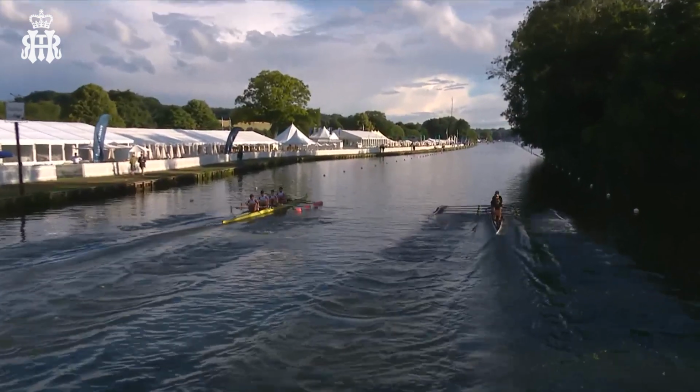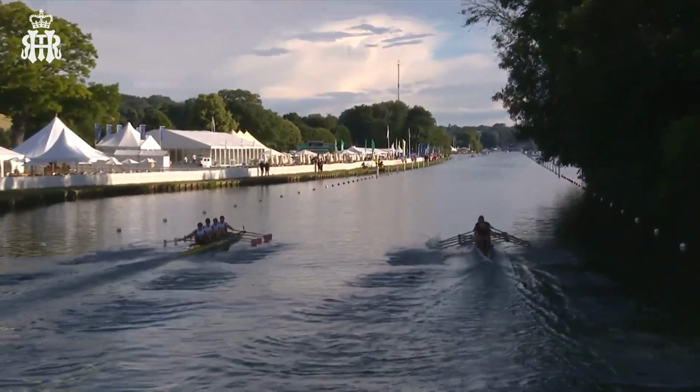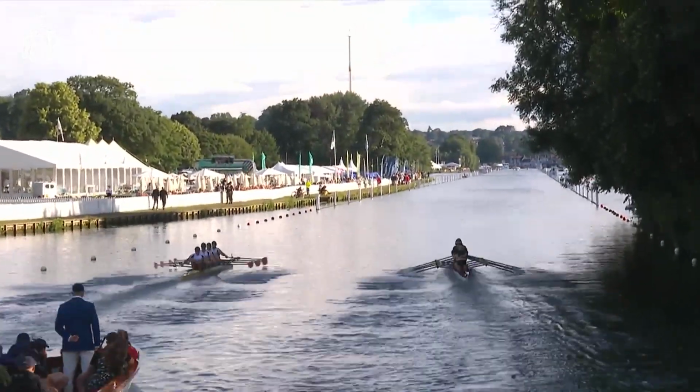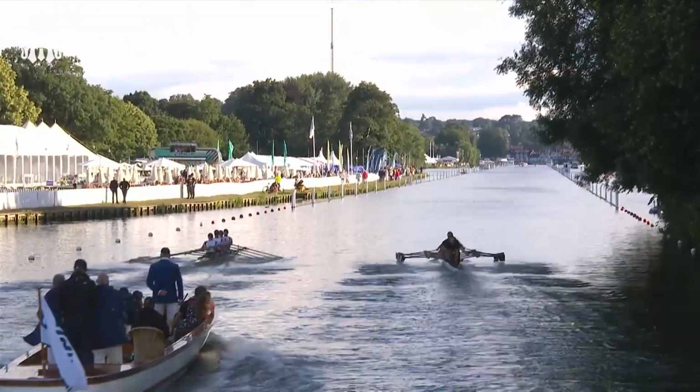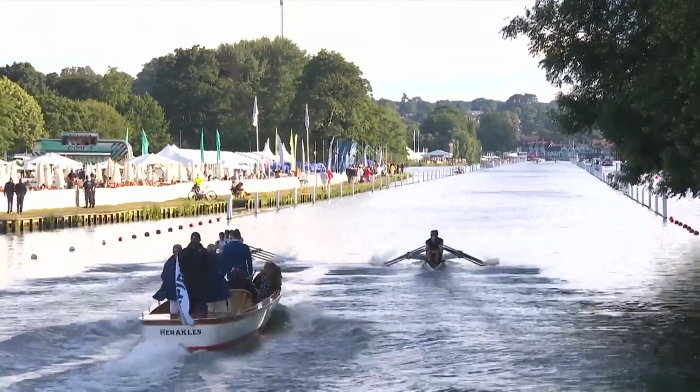The crew on the right is from Hartpury University. Three of these athletes are from the world-class start program, so effectively talent ID'd into the sport. Good, strong, powerful athletes up against the crew from Leander. You can see it in your picture.